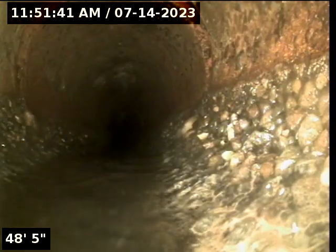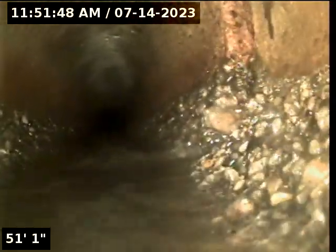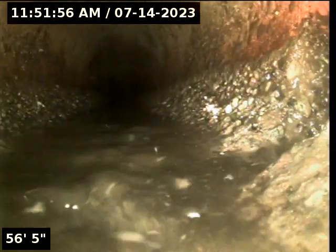These are clay tiles. No, it's concrete tile. It just has a reddish hue to it. This is looking pretty good, Jim. Good boy. Because what we're seeing here, all these connection points, we're not seeing many roots.